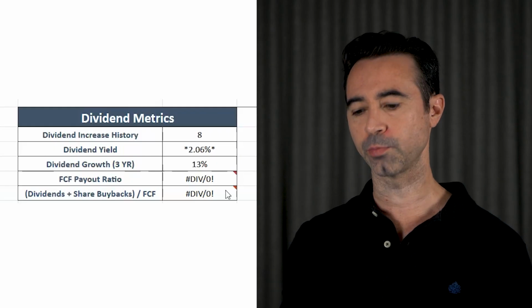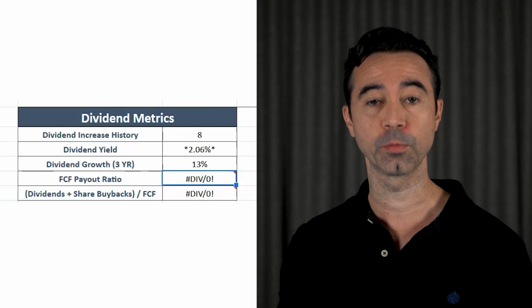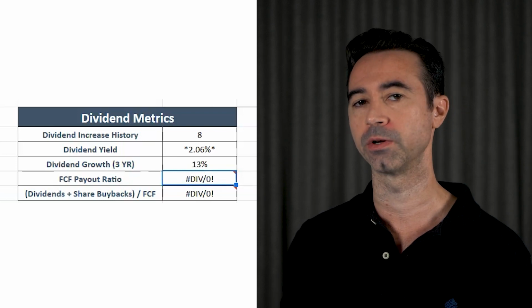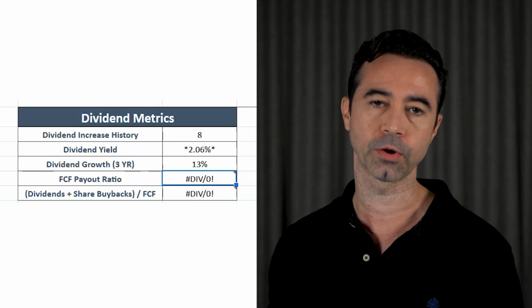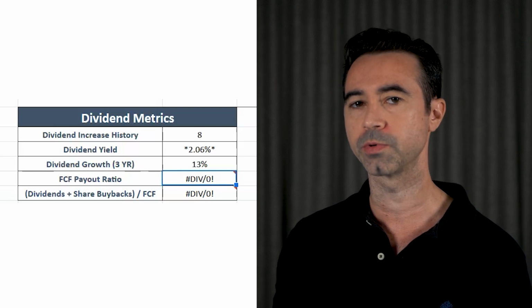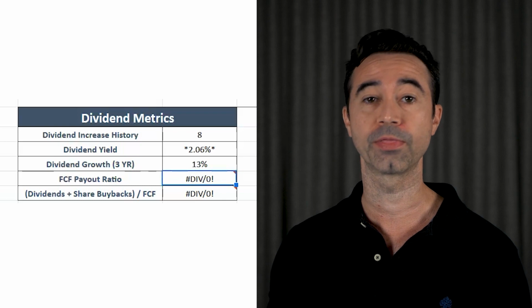Now, this other section of the spreadsheet, which I usually have in non-bank stocks, is the free cash flow payout ratio, but because this is a bank stock, we don't use free cash flow to look at the payout ratio. We use earnings. The payout ratio based on earnings is around 22% for Bank of America. Not very high, so I'm happy with that payout ratio. I'm not doing a dividend discount model valuation on this company, so we're going to move on to figure out the price based on the price to book value.